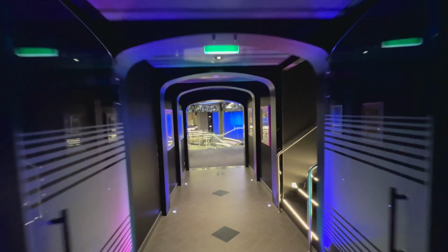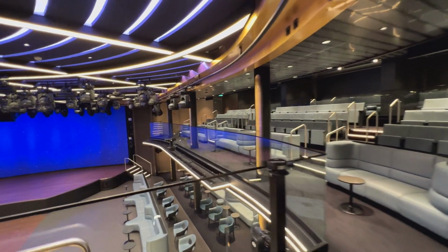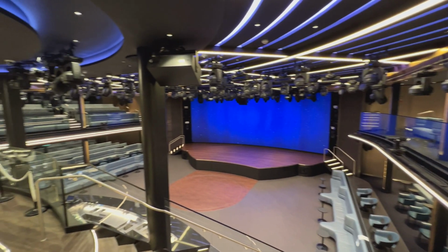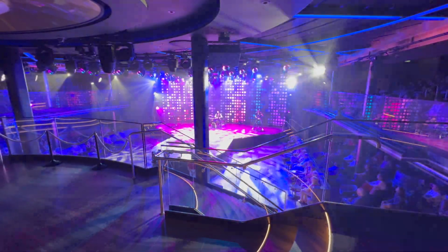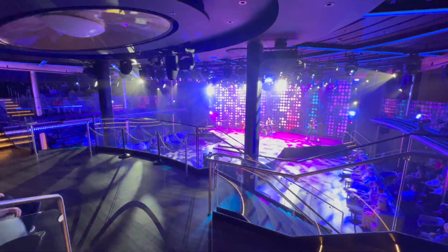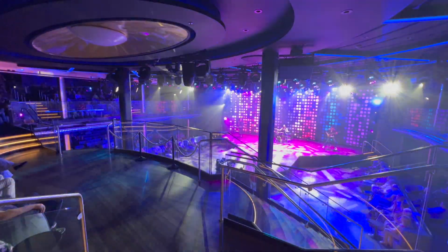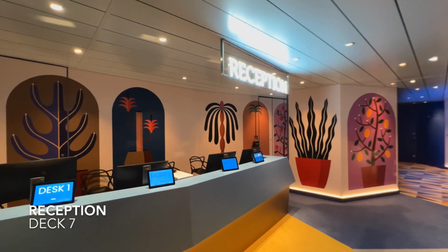Now, going up a deck, we're now on deck number 7, and this is where you'll find the top floor to the arena that we were in before. Now, I won't say too much about this venue because, as I said earlier, head over and check out my vlogs to see a bit more detail on this. But here's what it looks like during a performance. So you can hopefully start to see what I'm talking about here. There's quite a lot of wasted space in this venue and quite a lot of opportunity for obstructed views. But yeah, I'll not say any more. Let's get to the next venue.